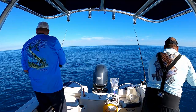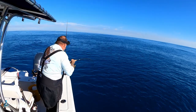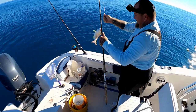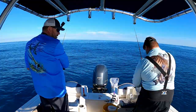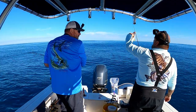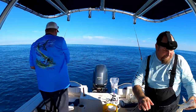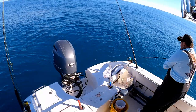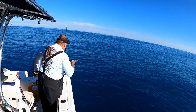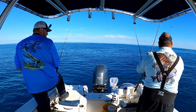Mike's hooked up. He's got a nice fish. What do you got? Oh, that's a good sized lane right there. Oh man. That's a nice lane. Holy crap. Sometimes you just got to move a little bit. Look at that. Nice lane. Hold them up here, Mike, so you guys can see. There you go. Nice lane, guys. Okay. Come on, lane. Oh, probably a grunt. Little lane.